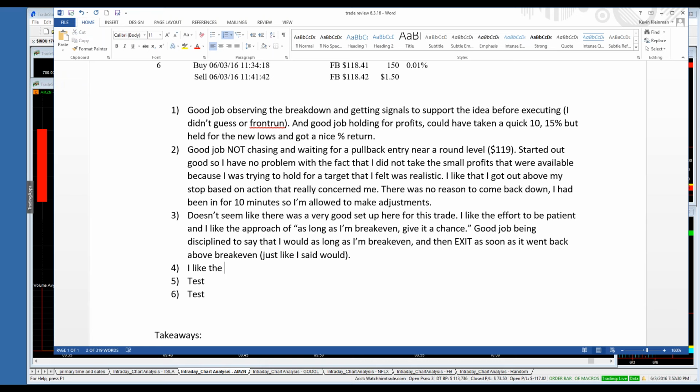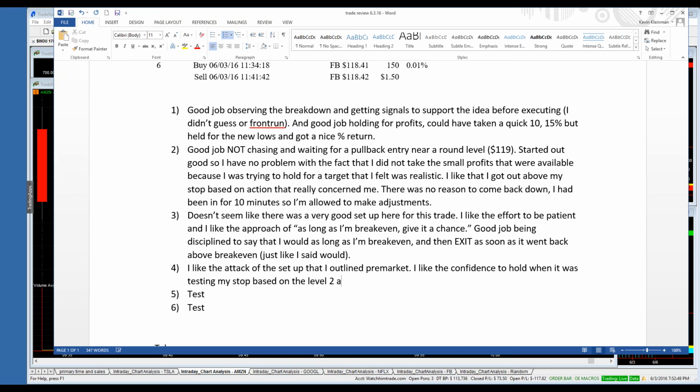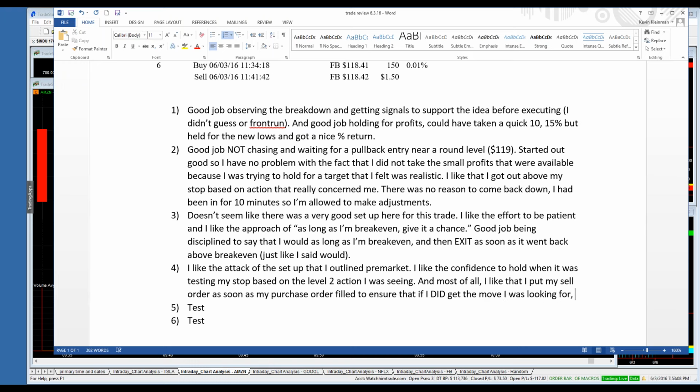So I like the attack of the setup that I outlined pre-market. I like the confidence to hold when it was testing my stop based on the level 2 action I was seeing. And most of all, I like that I put my sell order in as soon as my purchase order filled to ensure that if I did get the move I was looking for, I would get filled on the ask right away. And this proved to be crucial because the stock came back down in a hurry and I could have got screwed. So good trade.